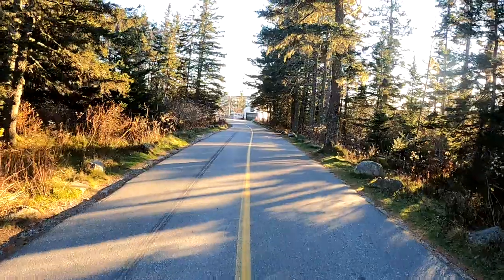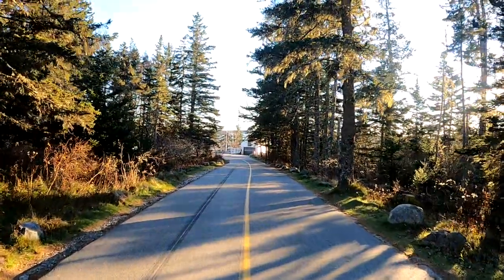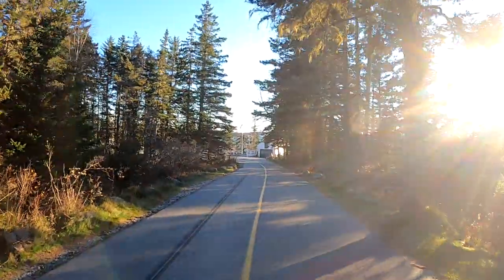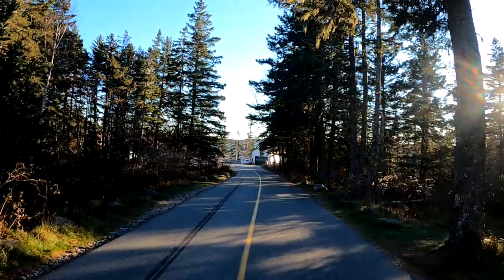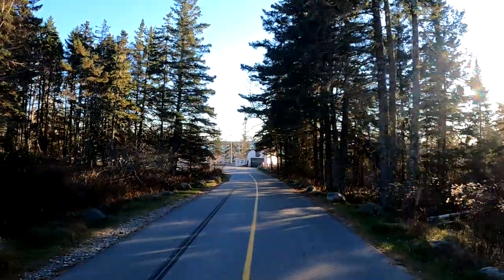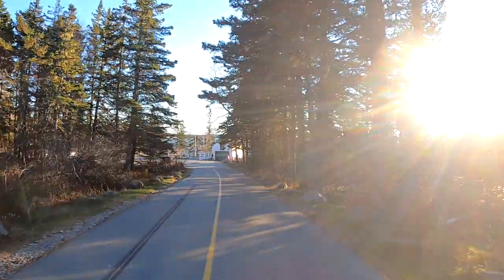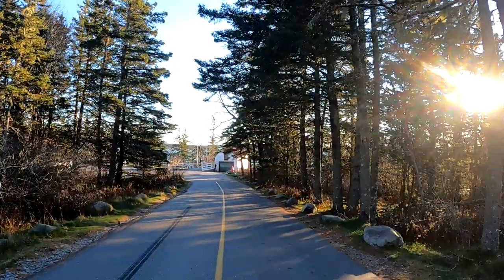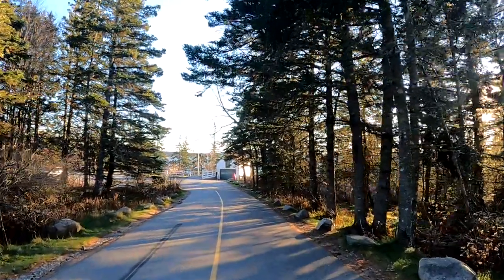Well, here we are approaching the lighthouse. You can see the water through the trees down there. And it looks like right here we're relatively sheltered. The wind is north today and we're walking south, so shouldn't be too bad down at the lighthouse.